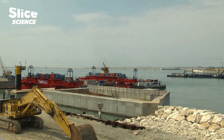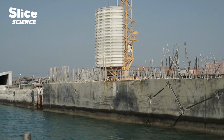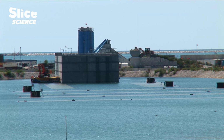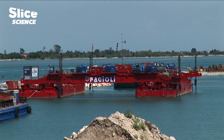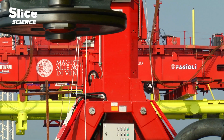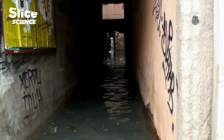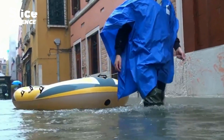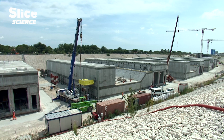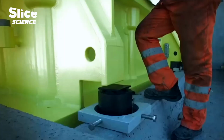But it is the MOSE surge barrier that is at the heart of this massive new effort to protect Venice. The heavy lift company Fagioli was called in to move some of the key elements of this massive engineering operation, together with construction company Mantovani, the Venice Water Authority, and the privately owned consortium Venezia Nuova. After centuries of devastating floods, a plan to save Venice from the rising sea and the sinking city finally surfaced. Each of the 12,000-ton concrete housings had to be moved from the building site to the lagoon entrance.